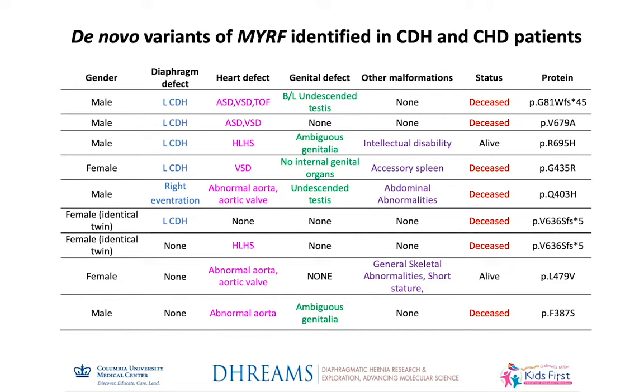I'll also point out one unusual thing that has taught me a lot. Patients always teach me a lot, I have to say. We had one set, you may see it about two-thirds of the way down, called female identical twins. So we had one set of identical twins. Unfortunately, neither one of them made it.